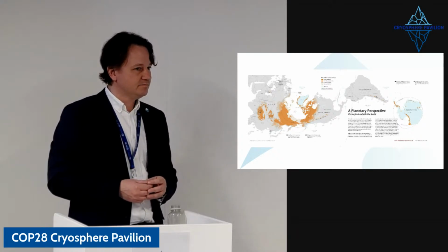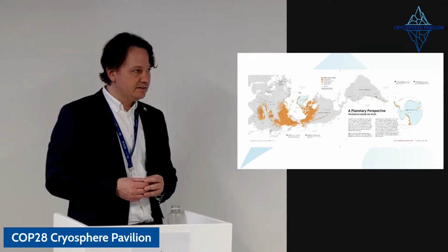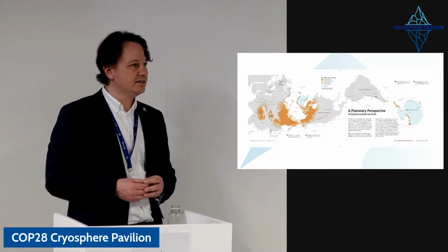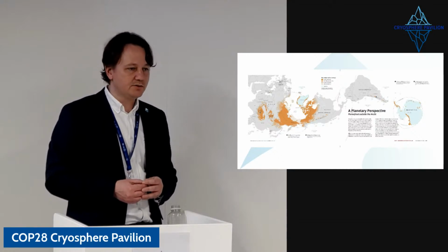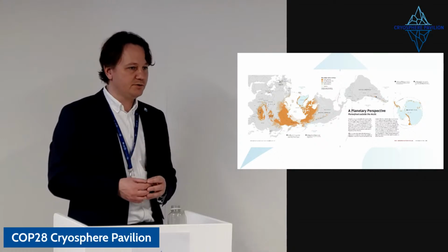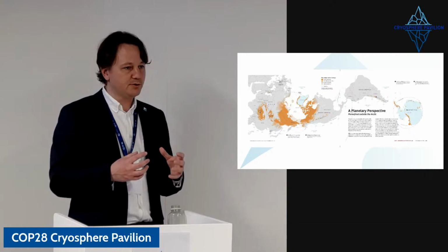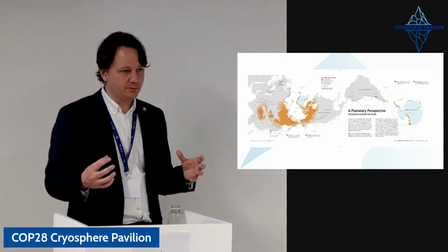Is that reflected in any of the NDCs? No, it's not in the NDCs. It's partly included, not fully, I would say, in the IPCC estimates of the remaining emission budgets to stay below 1.5 and 2 degrees. So that's why the last IPCC report was the first assessment report to really include the permafrost emissions in the carbon budgets in that way.